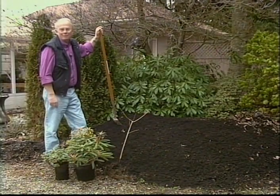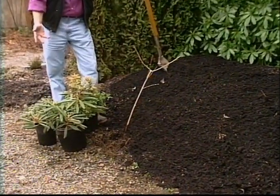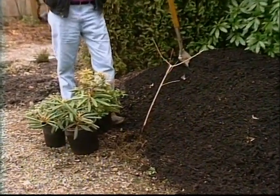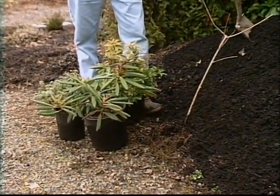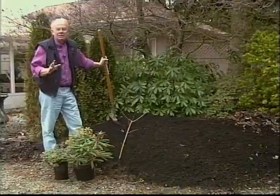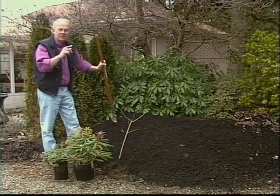This is a great time of the year to find bargains at the nursery, and that's exactly what I did here. But what do you do when you get home with them and the ground is frozen, or it's too cold or too wet and you don't want to go out and plant them? Do what we call healing in. This is a very simple process.